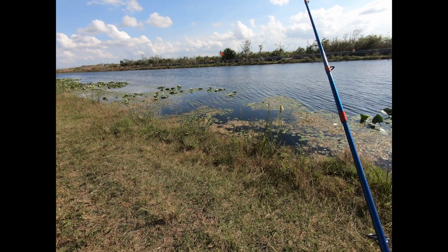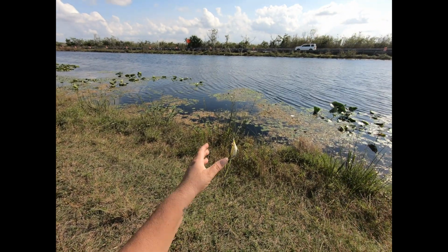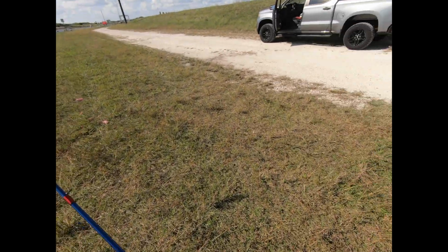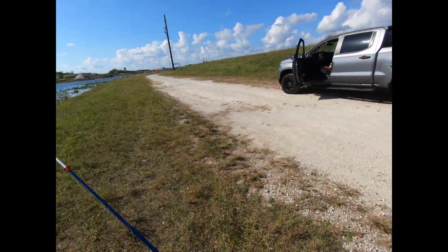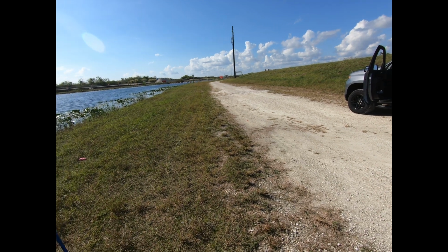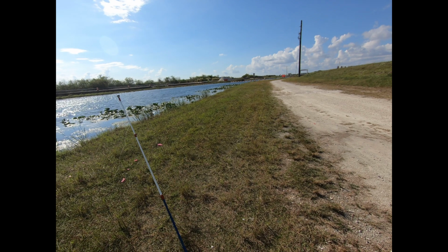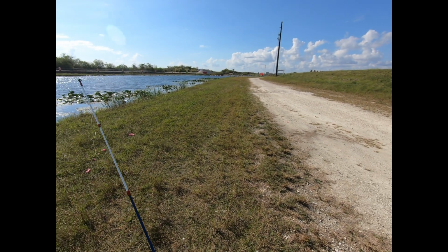So far only that one fish. Let me change back to the worm and see what happens. He's coming back. I don't think he's had any luck either. Oh boy. All right, stay tuned. We'll show you if we catch anything else.